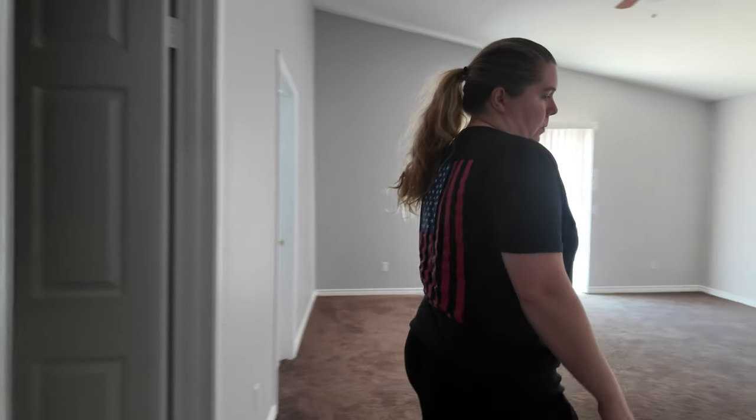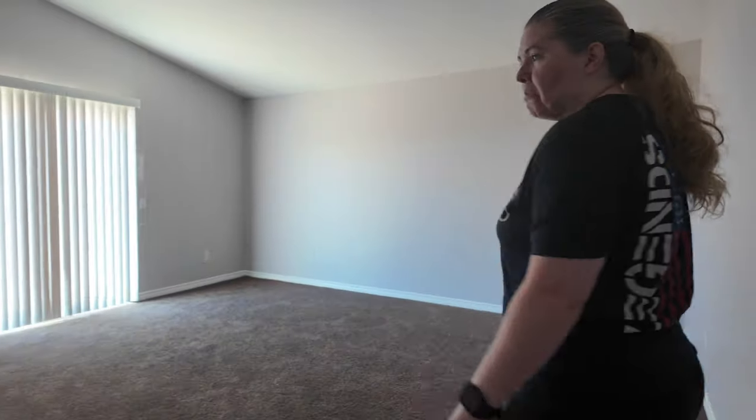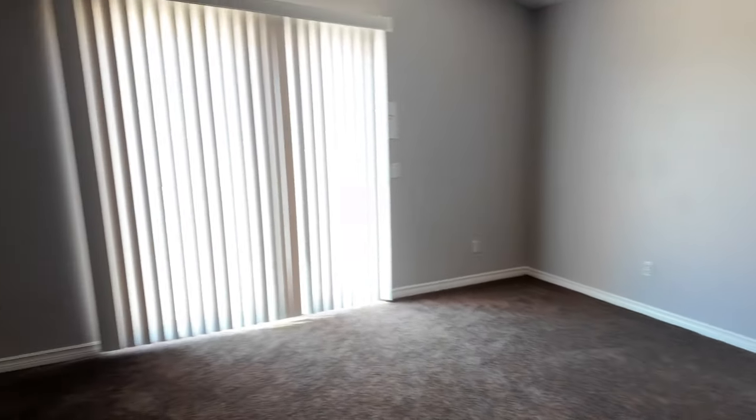Oh. Yes. I like this. I do like this too. It's huge. Look how big this closet is. Wow. It's bigger than I thought. Okay. Alright, that's nice.